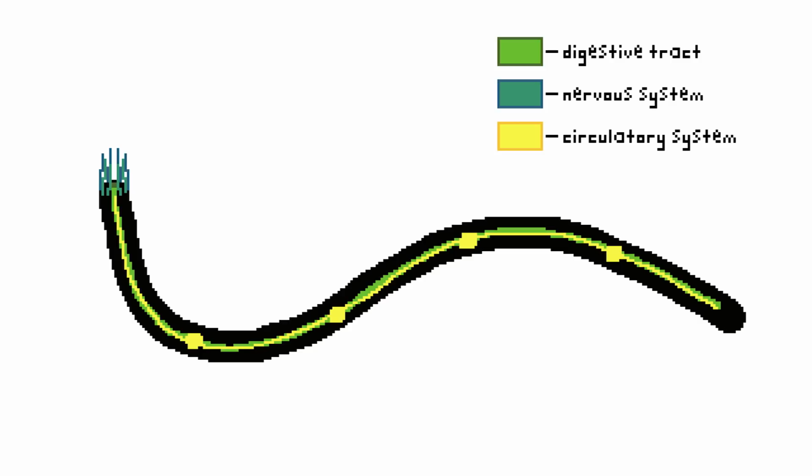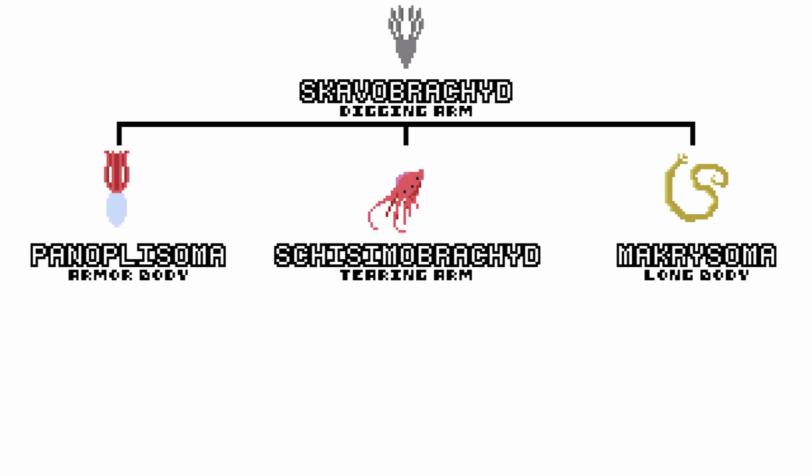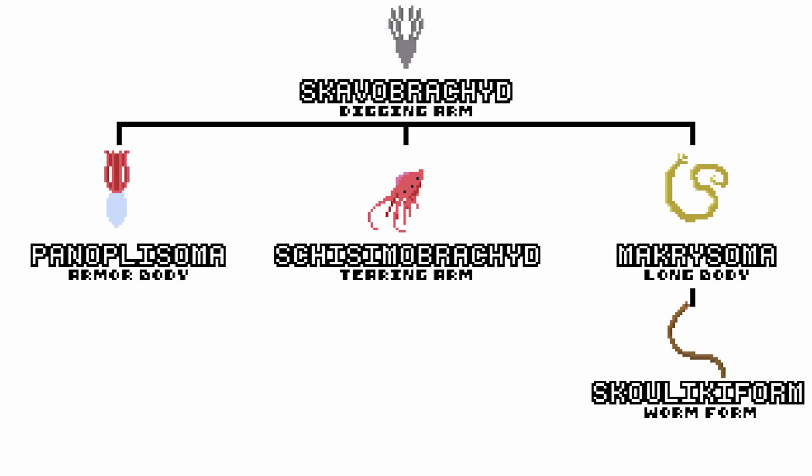Reproduction will change from broadcast spawning to asexual reproduction, splitting in half lengthways. This will make it much easier for the creature to reproduce, as it will not have a medium that it can broadcast through. It will grow to be roughly 15 to 20 centimeters in length, and may live up to 2 years. The creature will multiply rapidly on land, becoming a common sight on Miira. As it is very similar to Earth's worms, it will be called Sculiciform, or worm form.